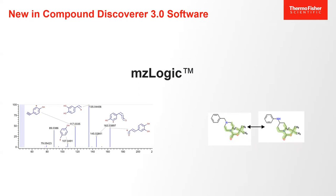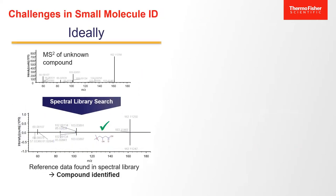A new feature in Compound Discoverer software is mzLogic. Ideally, in Compound Discoverer, we would take the MS2 of our unknown compound, which produced a series of structures in a search by precursor mass, and match it against our library, and it would match perfectly. Notice, we don't get a perfect match, which means we have a similar compound, but we didn't identify that particular compound.